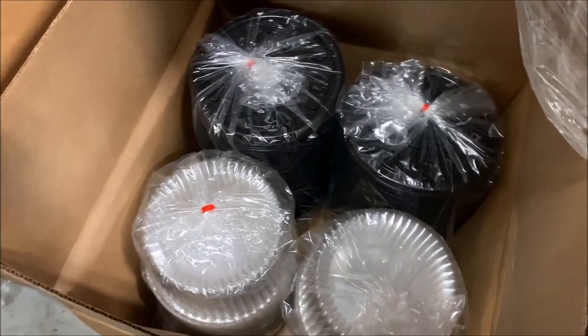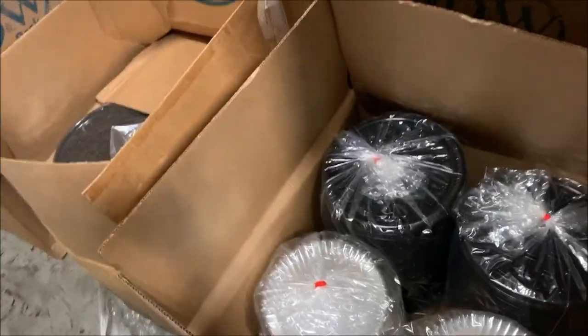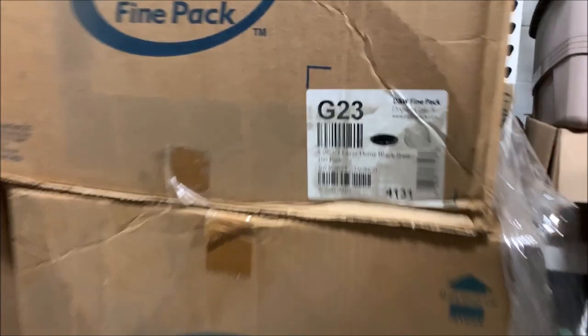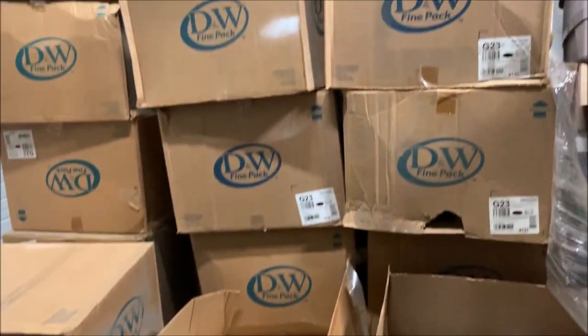So I started going through these cake things. On eBay, one sold a 10 pack for $37. There are 100 packs or 160 packs listed for like $200, if I remember right. I just looked up G23 cake dome, and these came up. I'm gonna do a little more research, but there's 1,600 of them here.